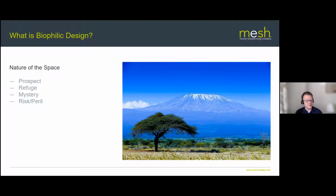And so this is a very brief overview, but if you're interested in reading up a little bit more on it, if you do a search online for the 14 patterns of biophilic design, this is an online document done by Terrapin Bright Green, and it goes into great detail to do with biophilic design and really gets into the nuts and bolts of it all.